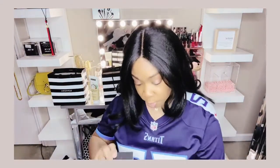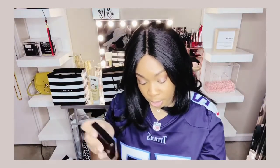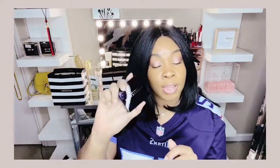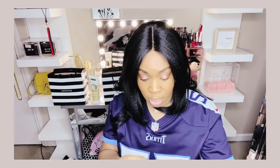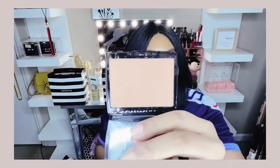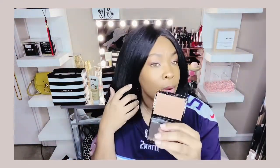Something else I picked up from TJ Maxx was the Anastasia Bronzing Powder, and I picked up the shade Cappuccino. Actually, I picked one of these up back when it first came out at Sephora, but I didn't pick the right shade. So I took it back, and because I had so many bronzers, I did not repurchase anything. But this time, since the price was only $10.99, I decided I would definitely go ahead and try to pick up this shade right here, which again is Cappuccino. And we will see how it matches up for my skin.